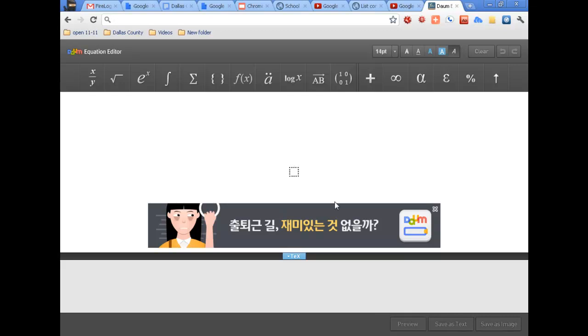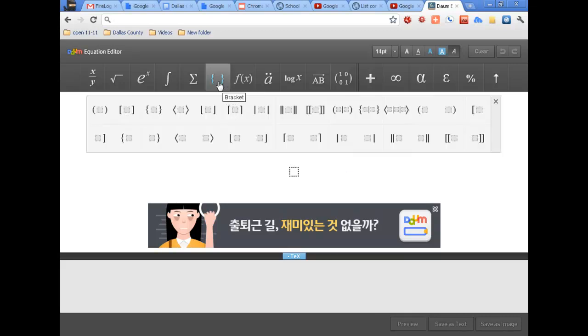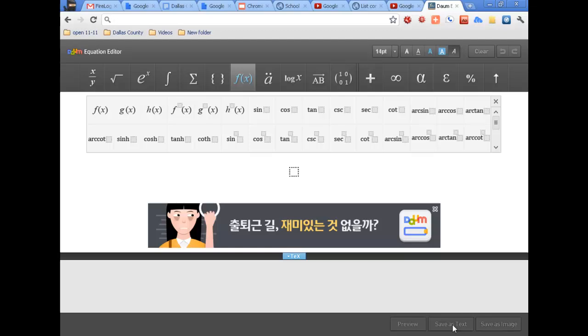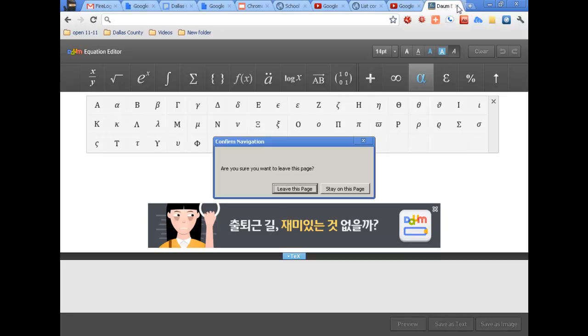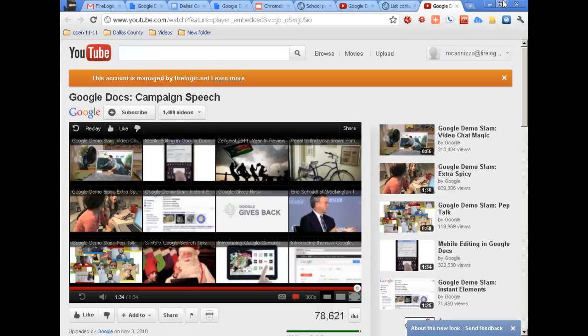There's this equation editor. This was pretty nice because you can create complicated equations and you can save them as text. I didn't have a good experience with that, but you can save it as an image, which then you could post to a website or something. Right, but I couldn't get it on the Chromebooks to save as an image. Oh, really? What was it saying? It just won't save. So there was another one that I found that will save as an image, but you have to know LaTeX notation.